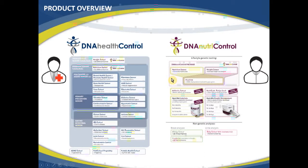So a person that says, I want to know how to eat healthy, but I don't want to lose weight, should do the nutrition sensor. A person who wants to know, how do I lose weight? Just the weight sensor. And a person who wants to know, how can I modify my whole nutrition to suit my genes, will do the whole package, the DNA Nutri-Control package. So this is the main lifestyle program.